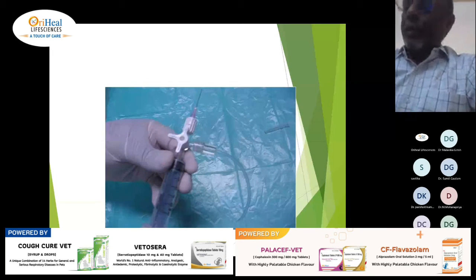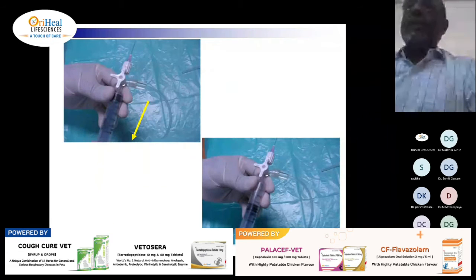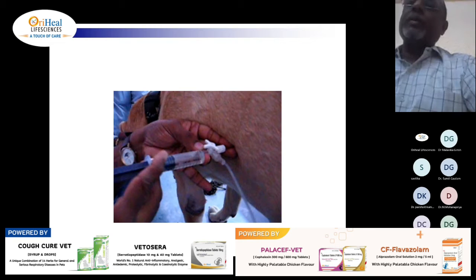This procedure, I'll show you a video. So this is how you keep changing the three-way stopcock. And then you start removing the fluid and draining it outside.